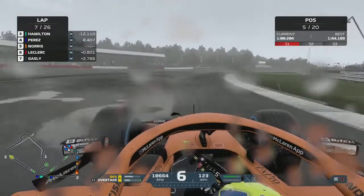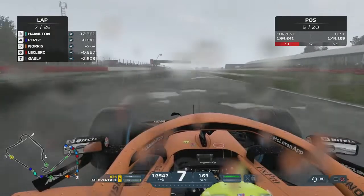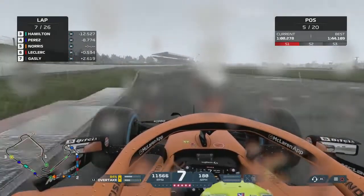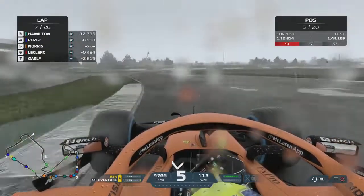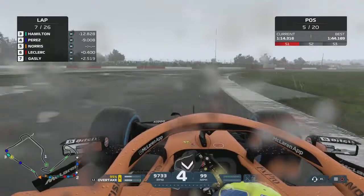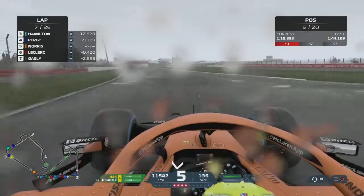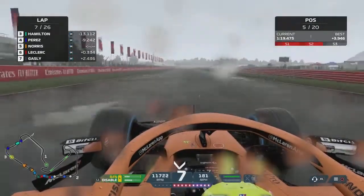Check your MFD for a new strategy option. Alright, what you got? Copy. Lap 13. It's kind of the same thing, actually. Hang on. I'm getting there, guys. Don't you worry.